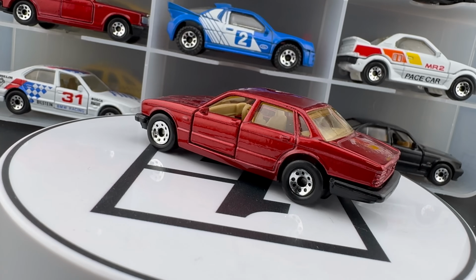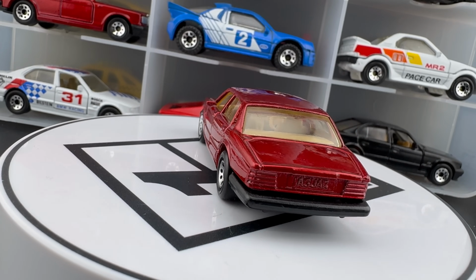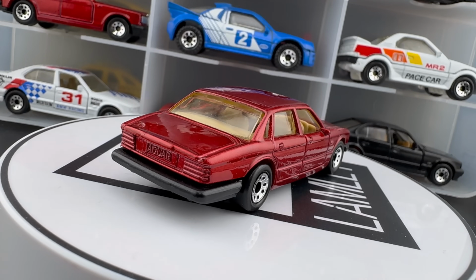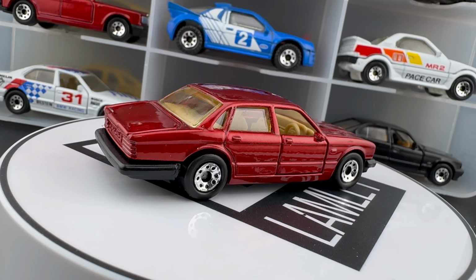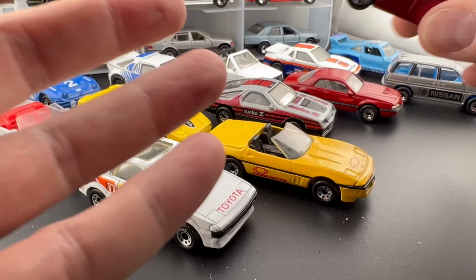So this is the Jag. Another one that Matchbox has revisited in the basic range in the last year, right? So pretty much similar. Obviously, this one has, I think, a metal chassis. Kind of hard to tell, but it does look really, really good.